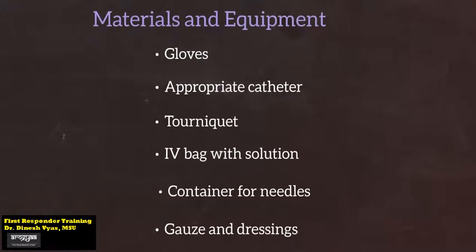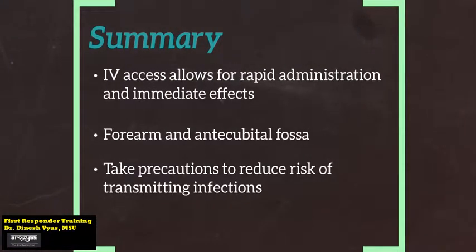Materials and equipment to be used include gloves, appropriate catheter, tourniquet, IV bag with solution, sharps container, gauze, and dressing. In summary, IV lines can be beneficial in the pre-hospital setting for rapid administration of fluid, blood products, or medications, and thus are often utilized in anticipation of future problems in all critically injured trauma patients.